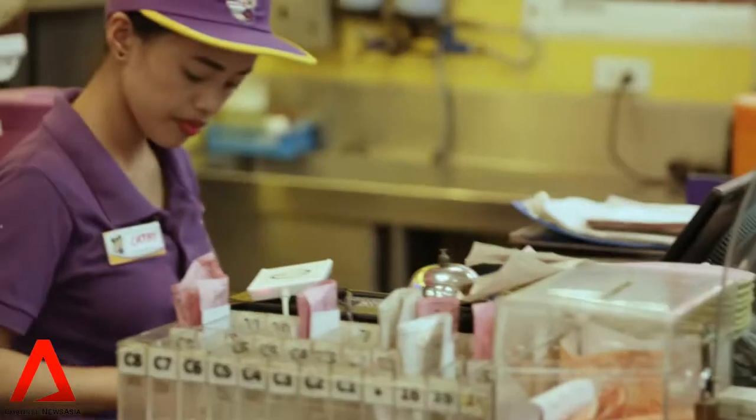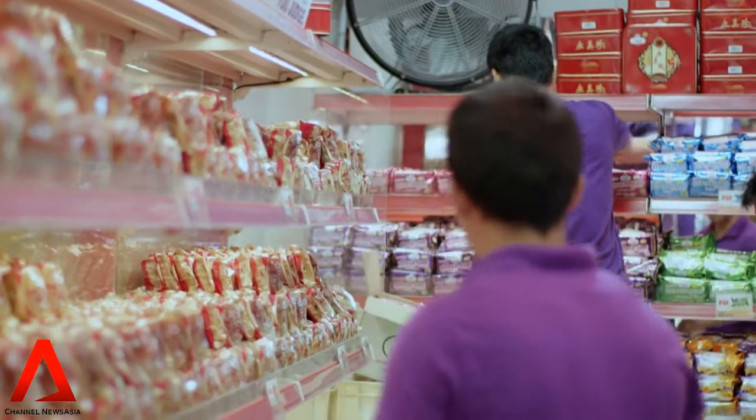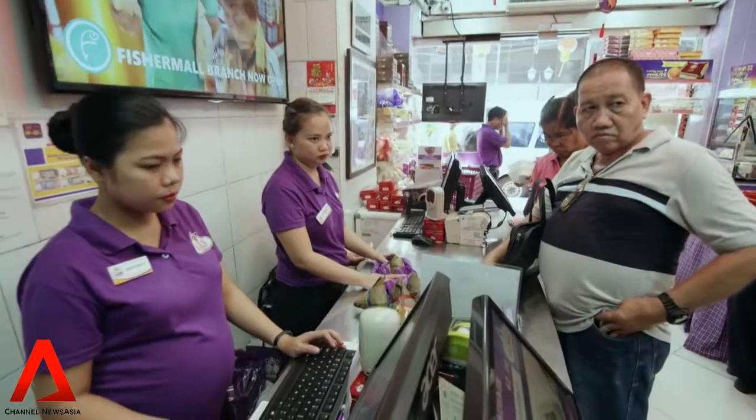Ube is purple yam, that's why it's colored purple. It's very usual for us to be wearing purple, not only us, but even our staff. It's seen everywhere that we have. It's our only way to pay homage to Hopia Ube, and a way for us to remember where we first started.